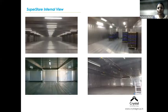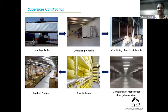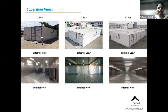Here are some live views for you to have an idea of how a superstore looks internally, and a few placements and how it is done: the entire combination of the containers, right from unloading to getting it installed. You can see the raw materials, the finished product after the installation is completed, and the external and internal views. You can place it at any location. You can keep it on an open ground.